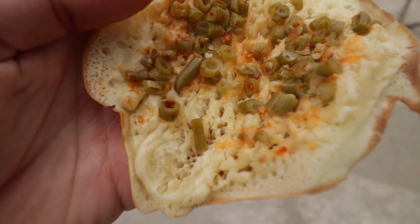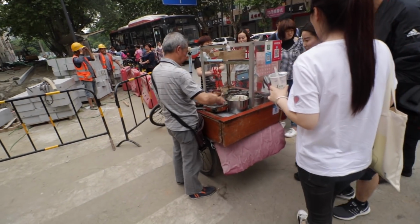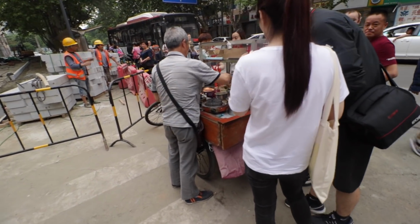Oh, it really is like a pancake, like an American pancake. Not near as sweet, a little more subtly sweet. And you get the pickled peppers in there. This is a tasty little snack. I really like this. Ooh, just got a little kick from that pickled pepper. As you can see right now, people are lining up. This is a popular little street food snack.